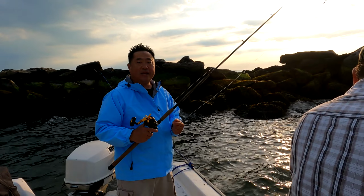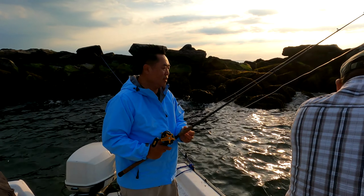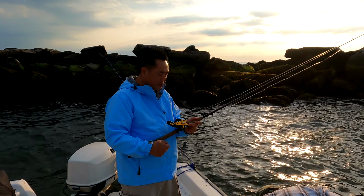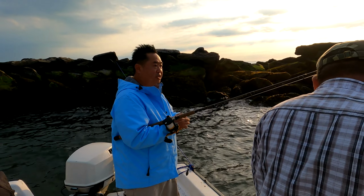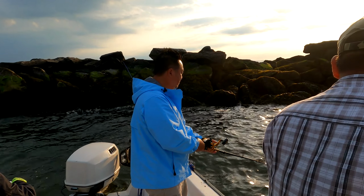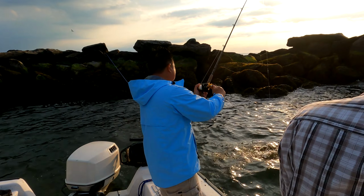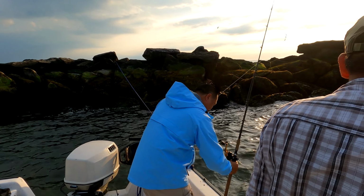So I'm gonna go with this rod I've had for years. This is a Tsunami 7-foot casting rod with the Daiwa Saltiga casting reel. Let's give this a try. I might have better luck with this setup. Yes! All right. Wow, that's a good struggle. Yep, this is truly my favorite and lucky ball. Never fails me. Keeper? Yeah.